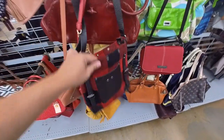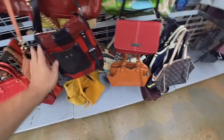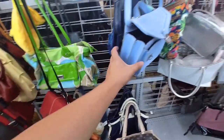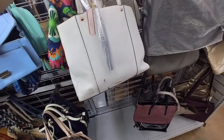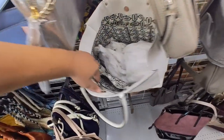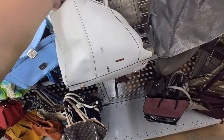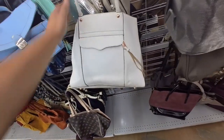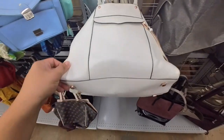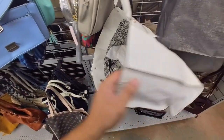Looking at the bags, this one's a Treasure & Bond for $12.99. I don't know, it's fabric. Not my favorite. There's a Rebecca Minkoff right here in white. No, it's a lot of stains I don't want to deal with. Really. But let's see what the front looks like. I mean, I could just paint the whole thing. I don't know, what do you guys think?